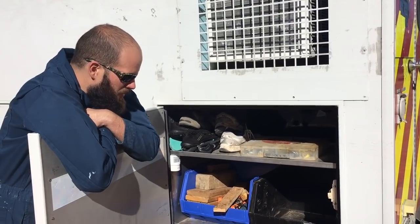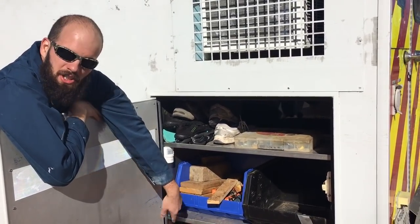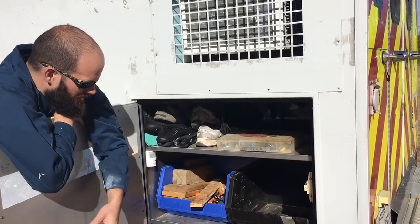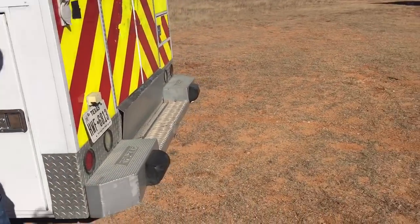So rather than having one of those cheap little tire changing jacks, I went ahead and did the full Porta Power, with some 20 ton jacks in there. I can lift this whole ambulance up off the ground, no problem. I keep the boards to support the jack, as well as to put under tires if we get in a slippery spot and need the boards.